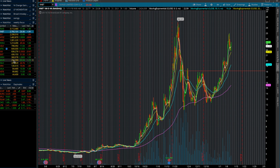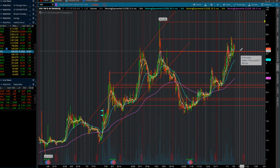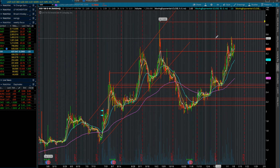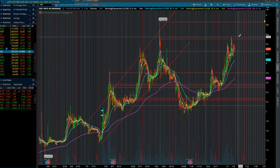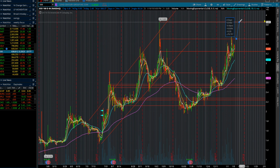And quickly going over the ones we usually go over, XXII. This one has been stuck around this little resistance and support between 325 and 350. We ended up holding till 350 from 250, so that's for a good percentage gain. I'm going to watch this for a break over 350. From there, it can run again for around 10%, which isn't all that bad.